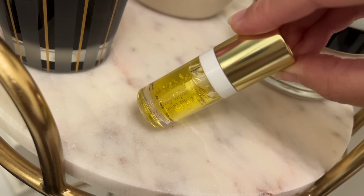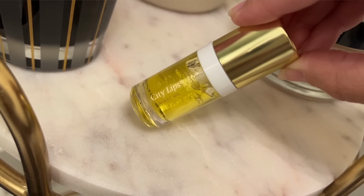Let's talk about this new launch from City Beauty that I think so many of you are going to love, especially if you're like me, if you're over 40 and you've noticed some changes with your lips. The older you've gotten, they're not as hydrated, thinner, you're noticing some fine lines, things like that. This is the City Lips Night Oil, which was created with rejuvenating ingredients to help smooth fine lines and add visible volume for plumper, more hydrated lips in the morning when you wake up.